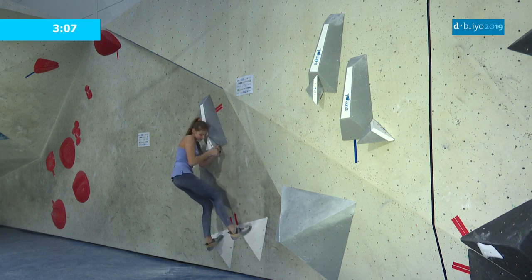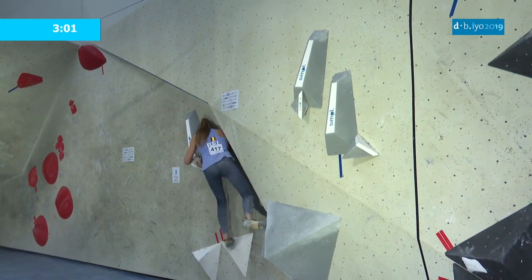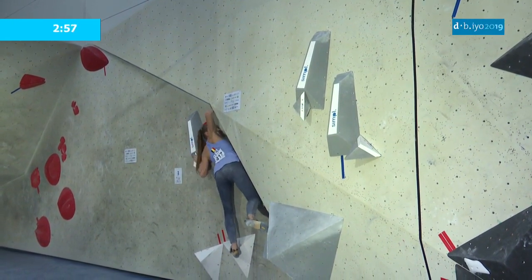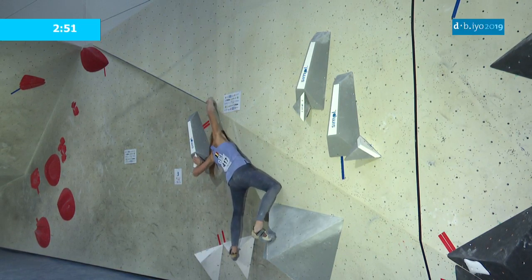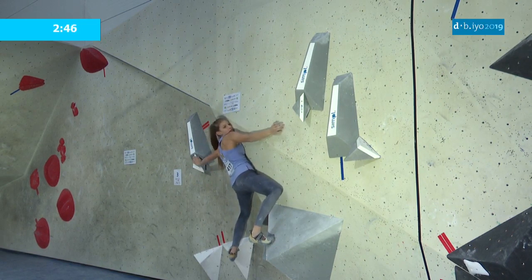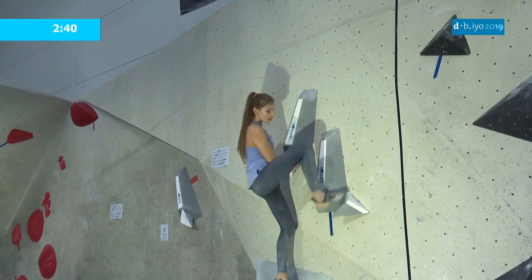And let's see, she's maybe trying for the static movement. Come on, if she can get her left foot up high, use the wall there. Yes, come on, just try it. Come on, Pauline. If she does it static, I would count it. She does make it a lot easier. Does make it easier for herself.